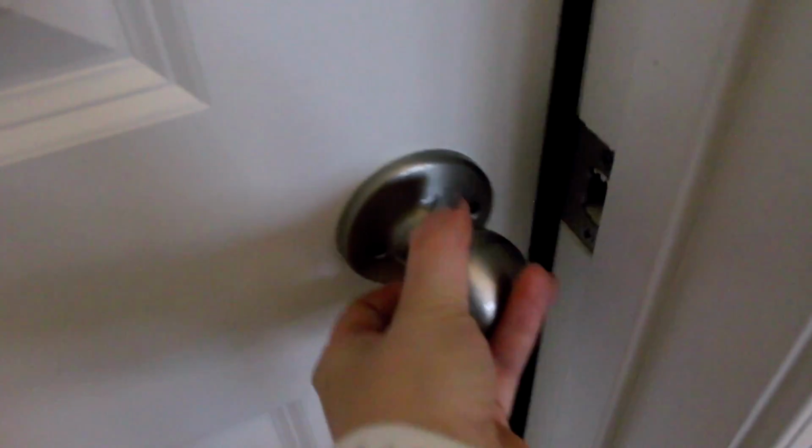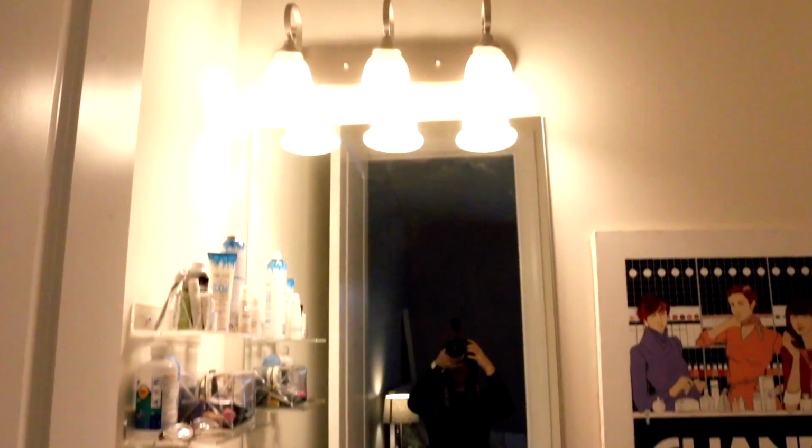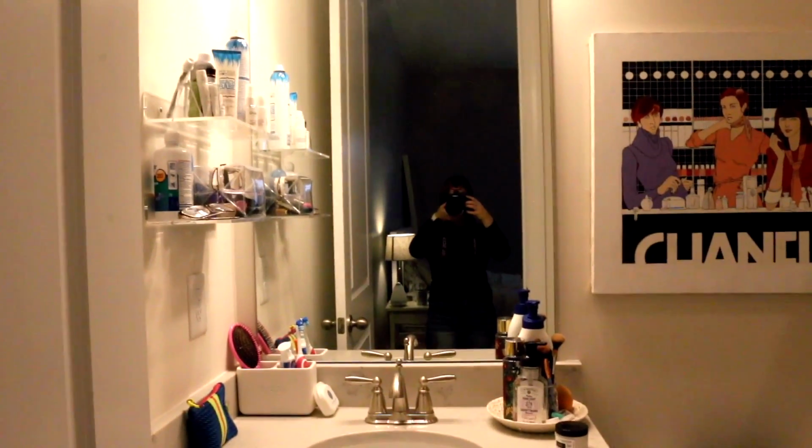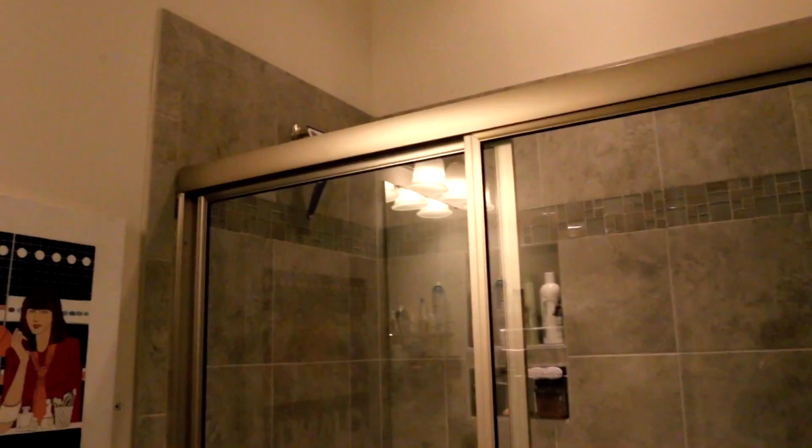We're gonna take a quick look at my bathroom as well. My bathroom is also kind of tiny, but I love it and how small it is. It's actually really nice though. I have this beautiful stand-up shower, which is amazing. Sadly, no bath, but it's beautiful. And then I keep all my products just over there.